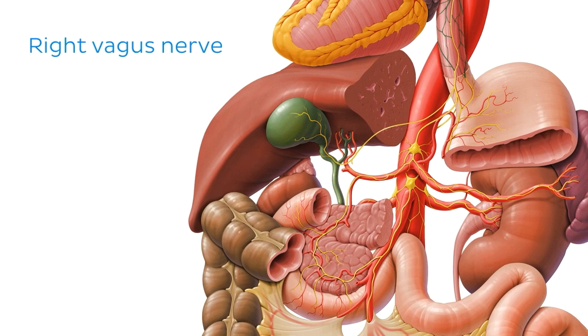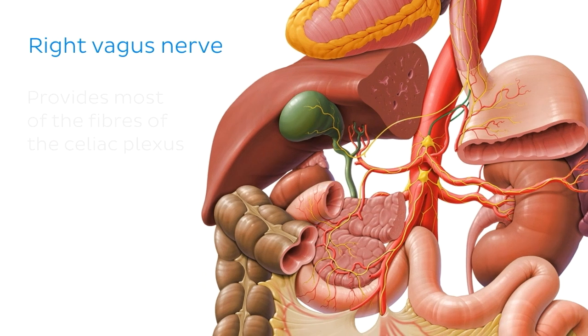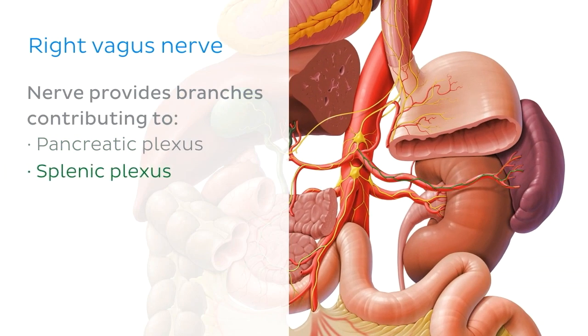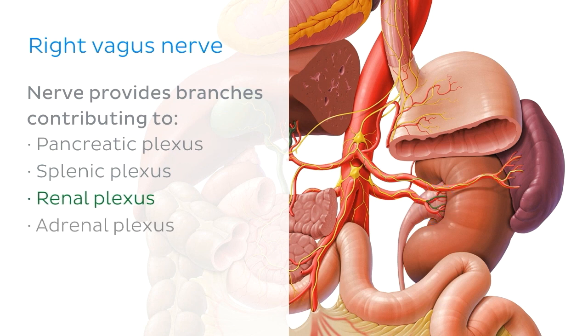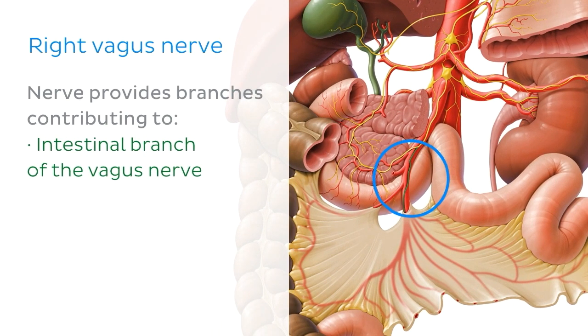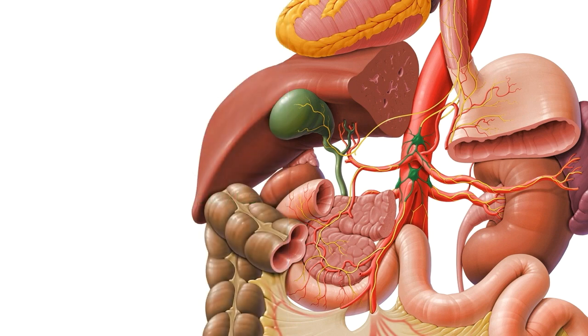The right vagus nerve provides most of the fibers of the celiac plexus. This forms the celiac ganglia sitting on the front of the aorta, as you can see. This gives off the pancreatic plexus, then the splenic plexus, the renal plexus, the adrenal plexus, which we can't see in this illustration, the intestinal branch of the vagus nerve, and the intermesenteric plexus. It's useful to note that these branches leave the front of the aorta and then travel alongside their organs' respective arteries. This is just one of many ways your body has evolved for efficiency.